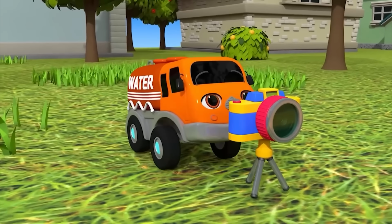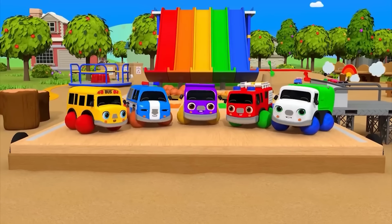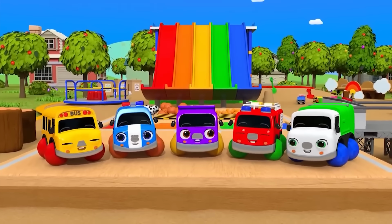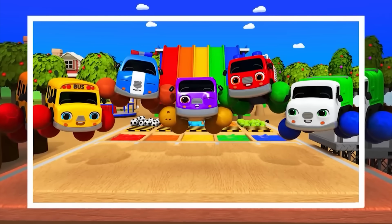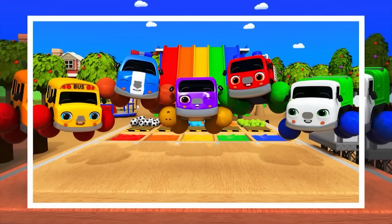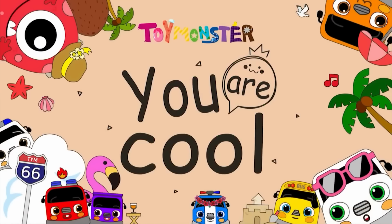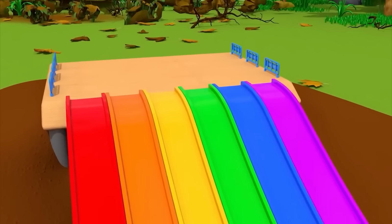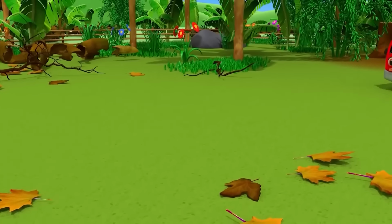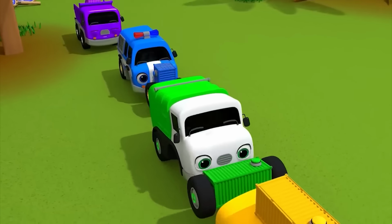Wow! Friend, come on! Why? One, two, three, jump! Hooray! Wow! What a nice slide! Yay! Let's move! Wow! What's your name?